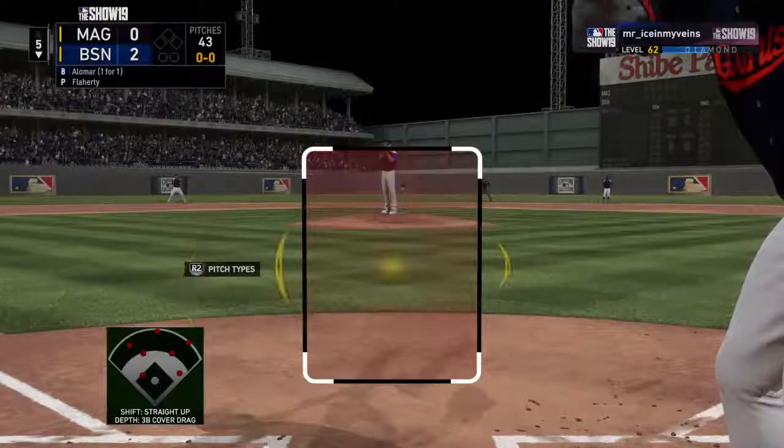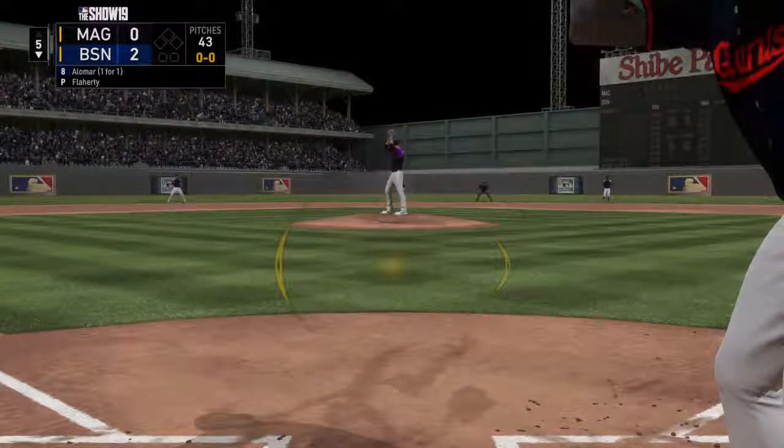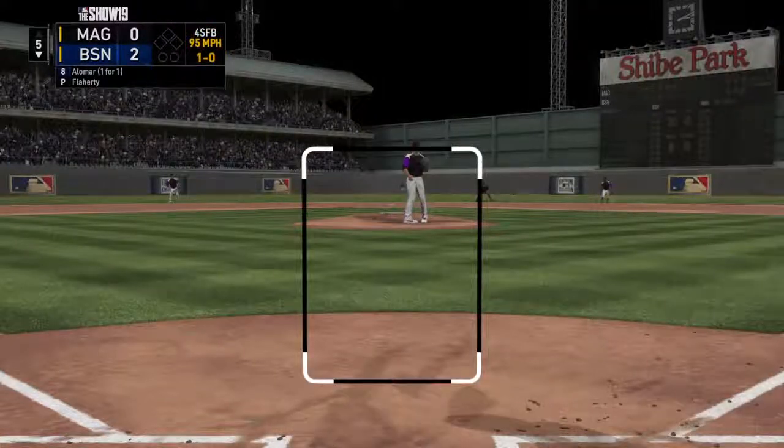So digging in now, Roberto Alomar. He's second baseman, leading off for him, and he singled off his last time up. First pitch here it comes. Ball, 0-1.